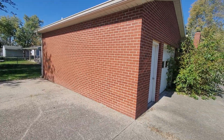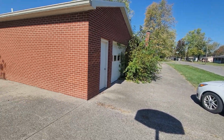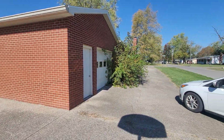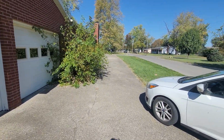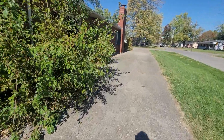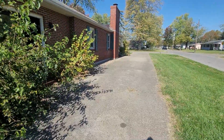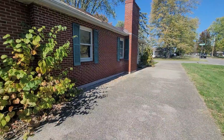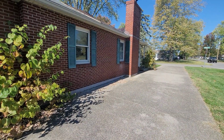You look at the outside of it with all the overgrowth and everything, and you think it's just going to be horrible inside. But I think putting in a roof and some flooring and some elbow grease, you're going to be three quarters of the way there to a really nice house.